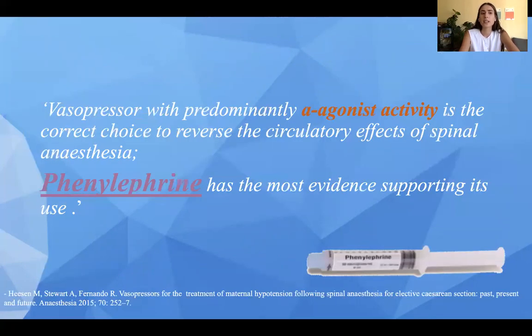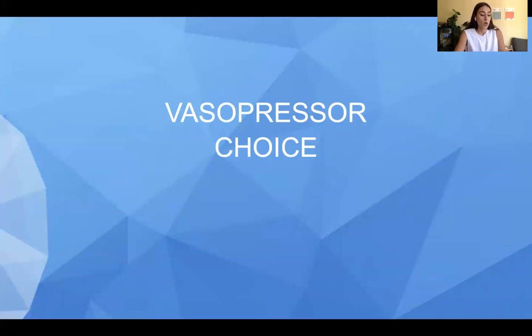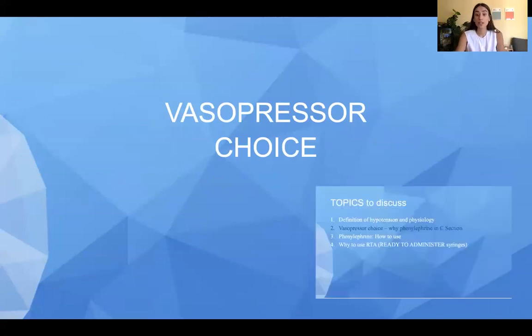Well, it seems clear that given that vasodilatation is going to be the effect provoking the most degree of hypotension in the C-section after spinal anesthesia, vasopressors with predominant alpha agonist activity are going to be the correct choice to reverse these effects of the spinal. And between them, phenylephrine has the most evidence supporting its use. Well, let's go to vasopressor choice.